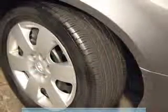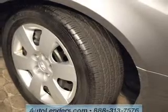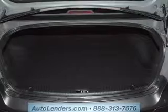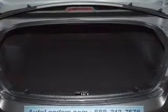Keyless entry, power door locks, power windows, cruise control, an AM/FM stereo with a CD player, a satellite radio, power mirrors.